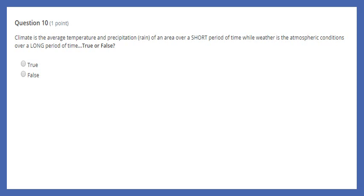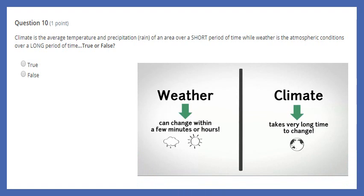So again, since you guys are doing the right thing, I'll give you a little hint. The information in this box is correct. Weather can change within a few minutes or hours. Climate takes a very long time to change. So the information in the box I just showed you is truth. Go and apply that to question 10 and decide whether that statement I just made is true or false.